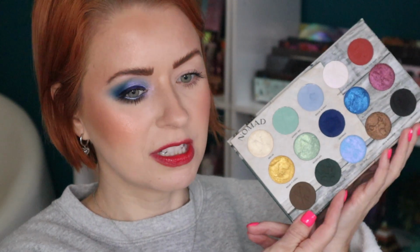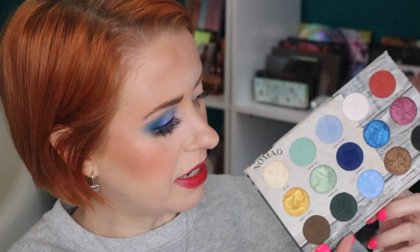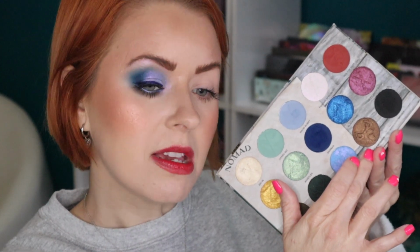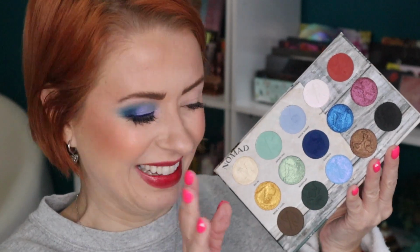Okay, so for look number 2, I'm gonna do the green because I love green, and I think I'm gonna focus on these 6 shades right here. This gold looks so, so pretty, but also this brown, this brown shimmer shade. What do I want to do? Maybe the green on the lower lash line, because I kind of want this brown to stand out. Let's try that. I can always do another green look.